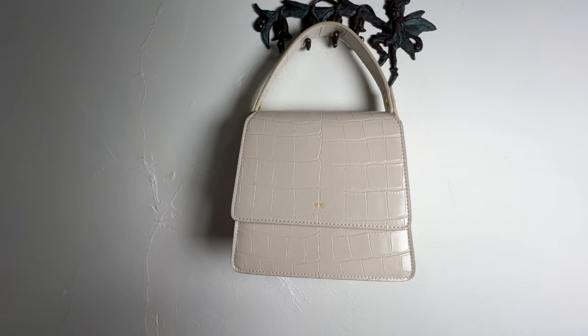I'm keeping it. This is another one of those trendy Amazon bags I got a couple years ago. I'm kind of struggling with this one. This is cute, and although I don't use it a lot, I think I am gonna keep it. I feel like I'm being bad. Sometimes it's fun to be a little bad.